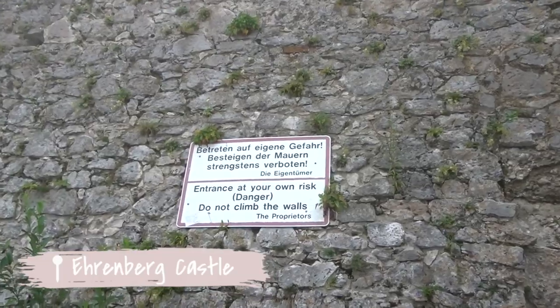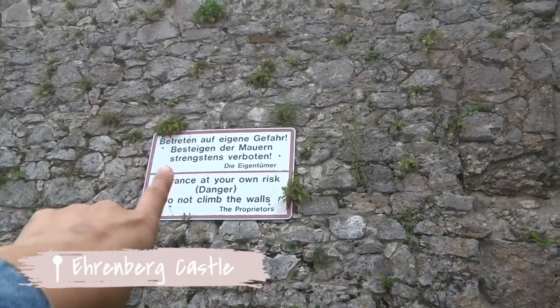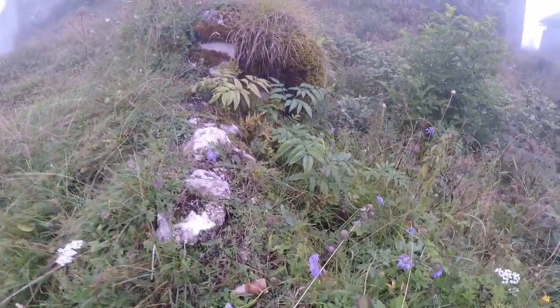Okay, just finished doing the little bridge. It fogged up a lot. Heading up to the castle right now. It says entrance at your own risk. I keep finding snails.